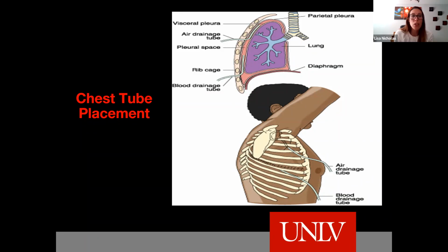So we want to do continual assessment of our lung sounds, their work of breathing, their oxygenation status, and their pain. Patients with chest tubes say it's very painful, and they often have short, shallow breathing, and that doesn't really help them to exercise or expand their lungs. So we want to do appropriate pain management so that we can then encourage turn, cough, deep breathe, and incentive spirometry.